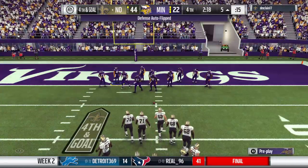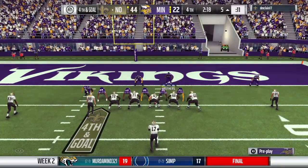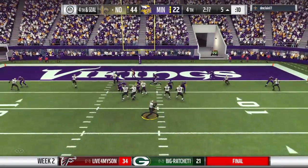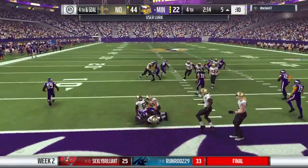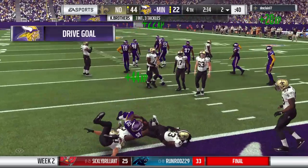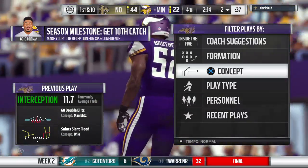Not content to get another 3 here late, they'll try to add 6 more as they go on 4th and goal. Again, he'll drop to throw. And for a 3rd time tonight, he's intercepted. A great read, and it's picked off. And a big turnover there as his guys will get the football back.